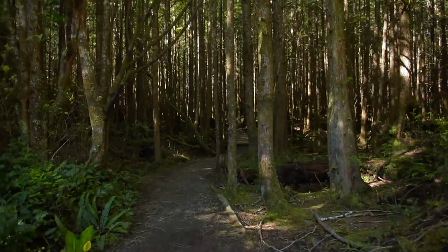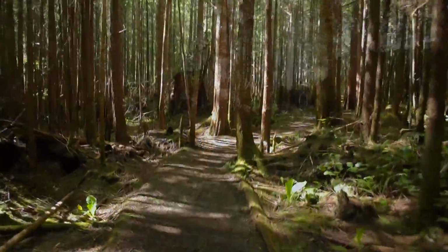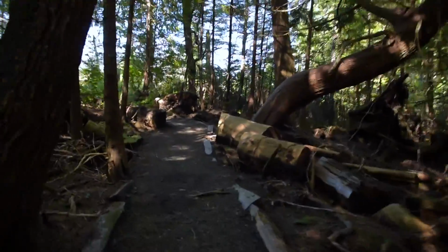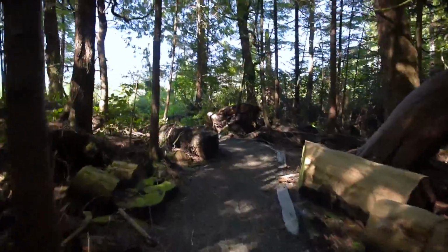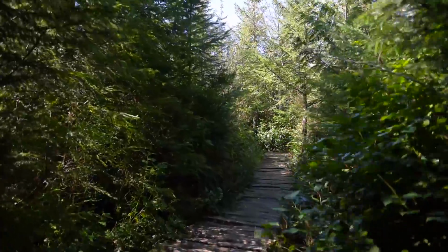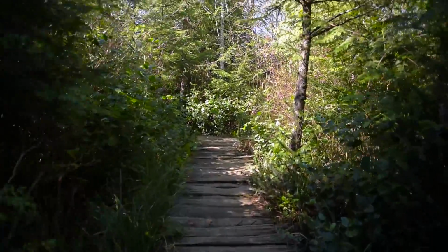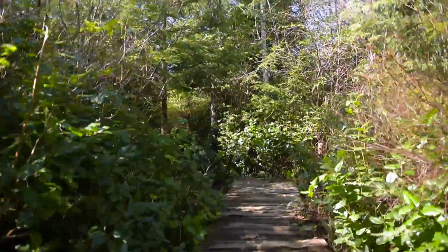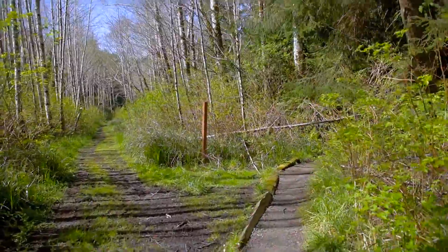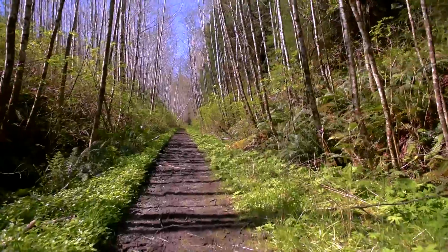Right off the start is a cool path that goes through a thick forest for a short ways. Eventually you will meet a crossroad. Stick to the left as you progress your way toward Shi Shi Beach and then eventually Point of the Arches.